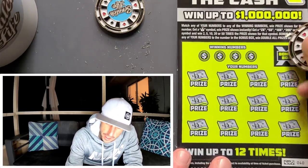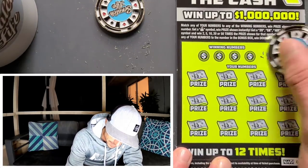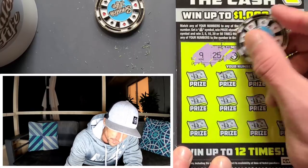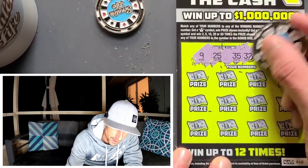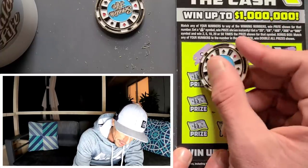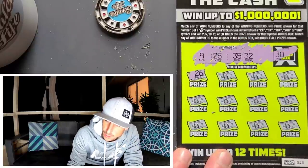And I kinda wanna see a double digit multiplier. 20x would be a really, really awesome surprise. Niner, 25, 35, 32. See what we got. Can the 40s, guys. Now we're in the 40s. So we're starting the 40s.